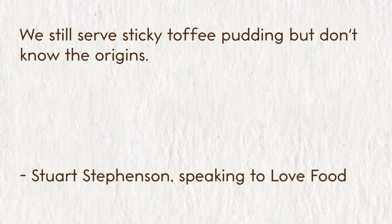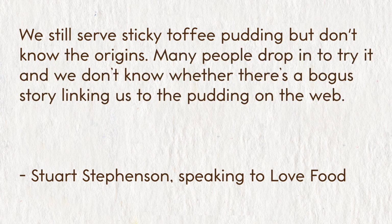Case closed. Except an article was published by Love Food in 2011 in which the author Jassy Davis spoke to Stuart Stevenson, who was the landlord of the Gate Inn at the time, who is quoted as saying, "We still serve sticky toffee pudding here, but don't know the origins. Many people drop in to try it, and we don't know whether there's a bogus story linking us to the pudding on the web." And frankly, I think if the landlord is willing to disavow ownership of the venerable pudding, I feel like we can probably take him at his word.